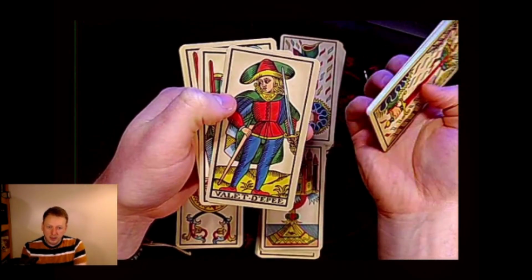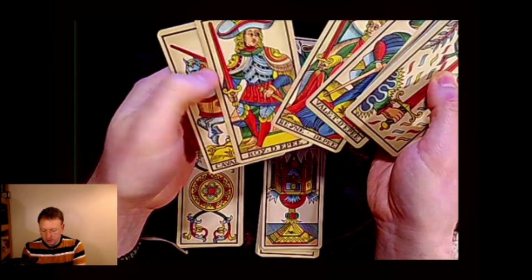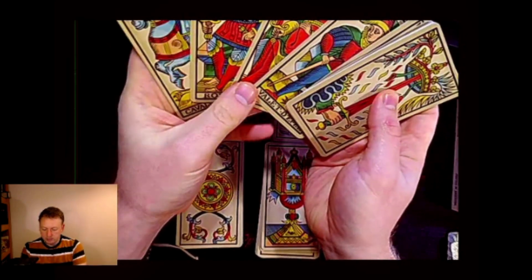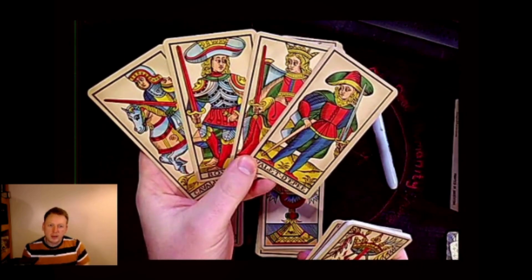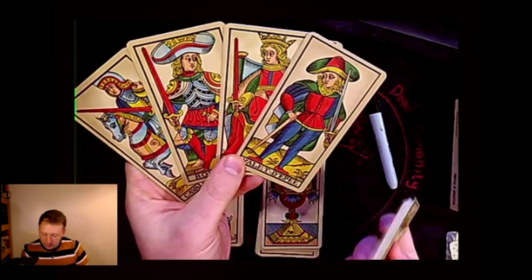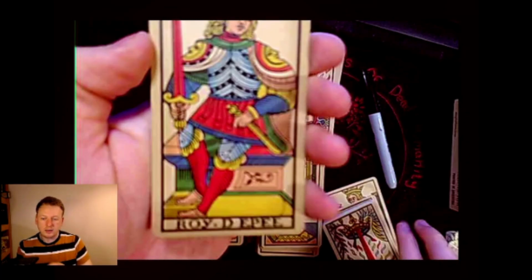So here we are with the page, the valet, and here we are with the queen, the king, and the knight. So they've ordered them in this way in this tarot. Obviously, it doesn't matter how you read them because they'll all be mixed up. But they're comprehensive, they look nice, the facial expressions are really, really good and crisp and clean, and the line work has been done really well. The line work is still done as if it was a wood block.